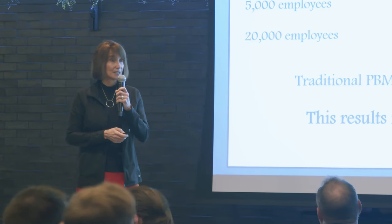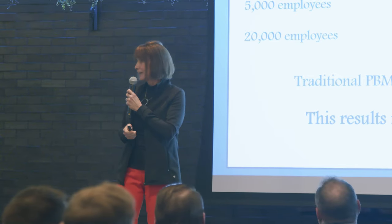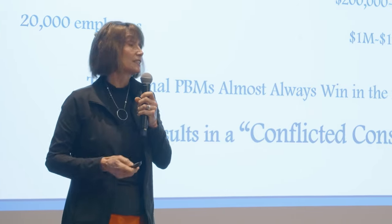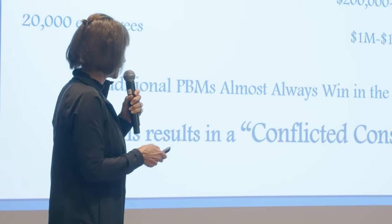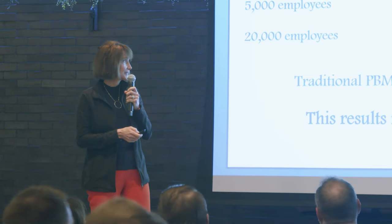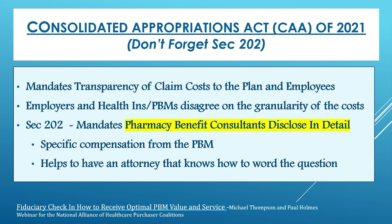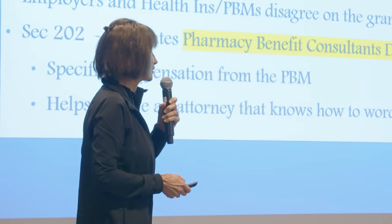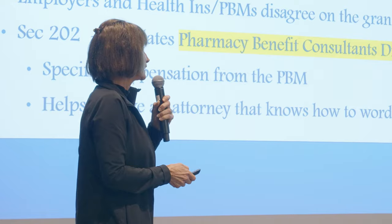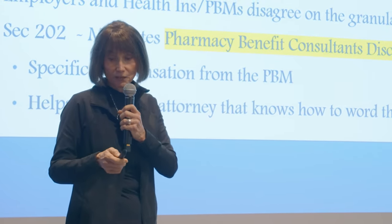Julie Selesnik yesterday talked about Section 202 of the Consolidated Appropriations Act and how it's supposed to granularly give you the information of how much your benefit consultant is making from the health plan, but that's been more and more difficult to get. And sometimes the plans obviously disagree with the granularity of costs on the claims, and with pharmacy benefit consultants, it's very difficult to get out from them exactly how much they're making, specific compensation. And sometimes it helps to have an attorney know how to word the question so you're not just given it in aggregate.